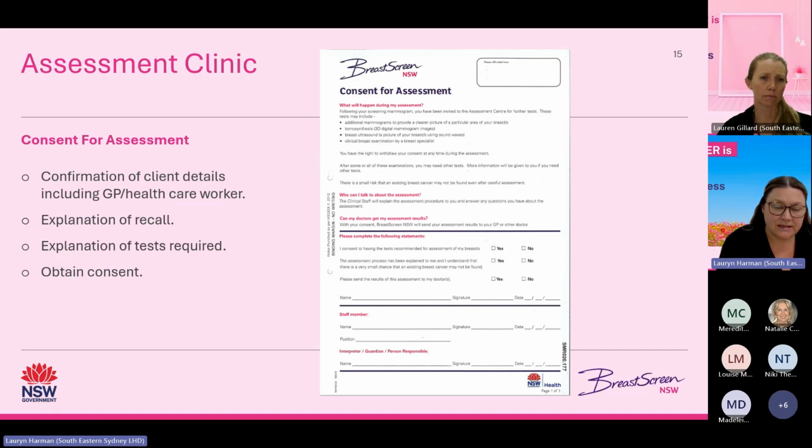We always tell clients in this initial conversation that if the tests are normal, the client will be able to return to routine screening and no further testing will be required. Clients are always encouraged to ask us questions before signing their consent form and are reminded that they have the right to withdraw consent at any stage. If we aren't able to get a return to routine screening result, we may need to do a biopsy. We'll also let the client know that that will happen on the day.